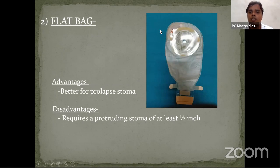One is the flat bag. In this, the wafer or barrier is flat. There is no convexity. They are better for prolapsed stoma and require a protruding stoma of at least half inch. If the stoma is not protruding half inch or 2.5 centimeter, then with this bag there are more chances of leakage.